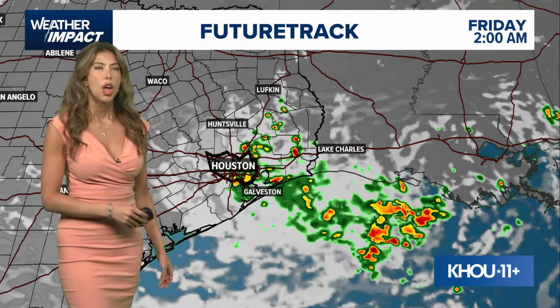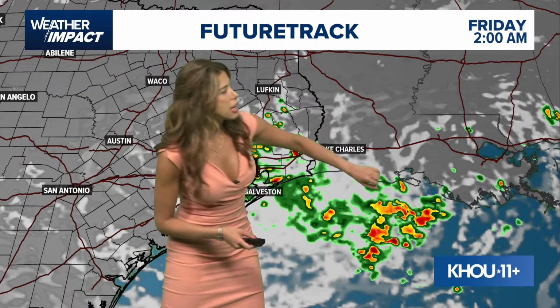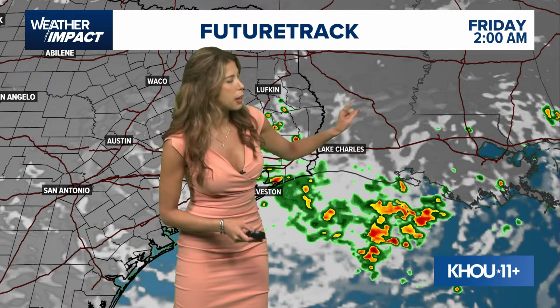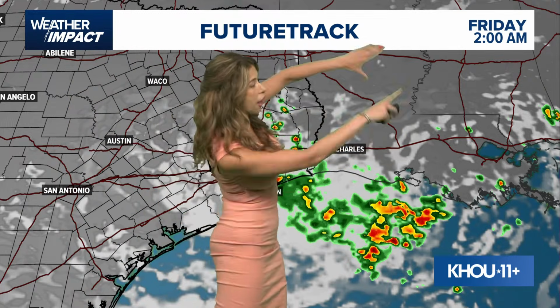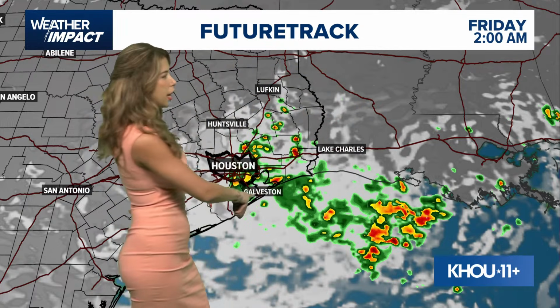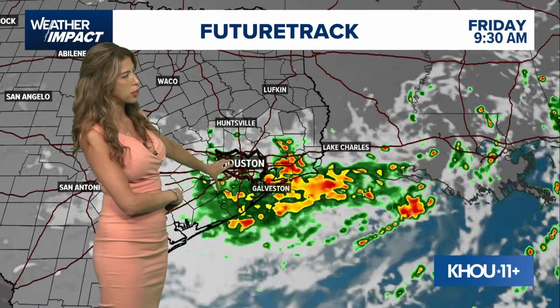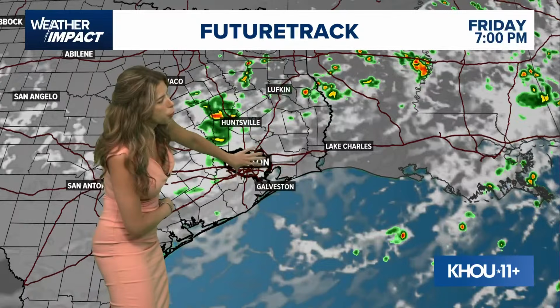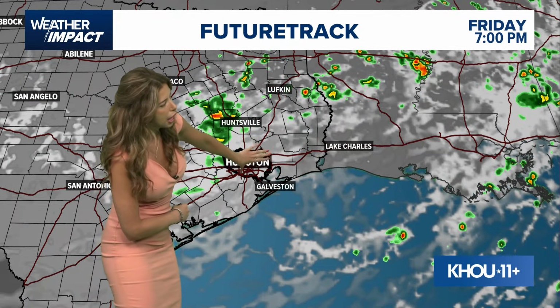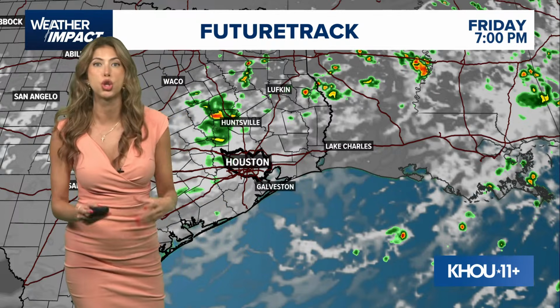So here's the timing. Overnight Thursday into Friday, that's the snapshot at 2 o'clock. You'll see the main center of circulation is going to be in Louisiana. However, the counterclockwise flow from that low is going to sling in moisture right here to Houston. So we'll start to see some heavier downpours while we're sleeping and more moisture working its way from Galveston up the Gulf Freeway towards downtown and then eventually pushing off towards 290.